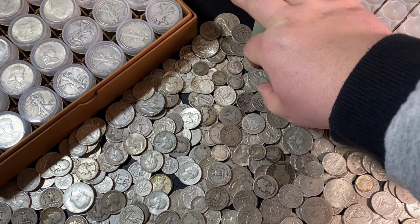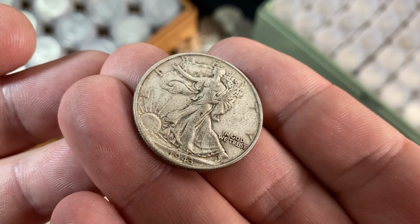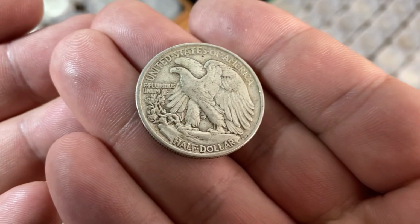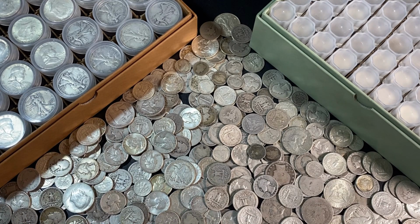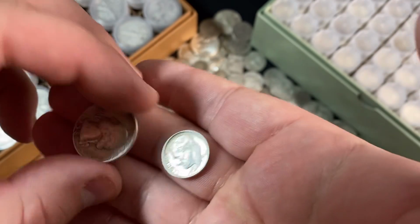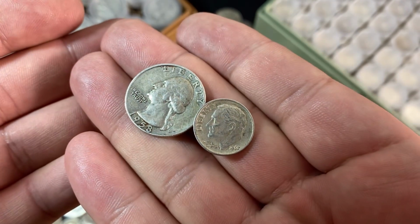But anyway, that's why we call them junk silver coins. It's not supposed to take anything away from them. It's not supposed to put them down. It's simply describing the type of silver. Other people call them constitutional silver coins or 90% silver coins. Those are great descriptors as well. But one thing I want to point out is that if you look at the Washington quarters and the Roosevelt dimes specifically, these look a lot like the coins we use today because the designs haven't changed.